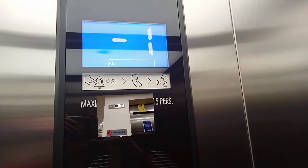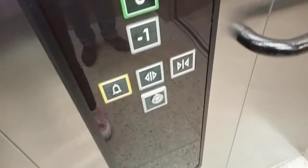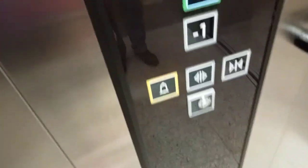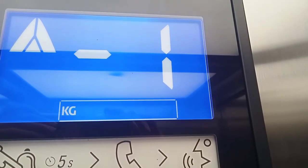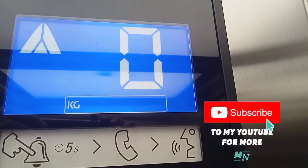Basement floor. Doors opening. Doors are closing. This lift is moving up. Ground floor.